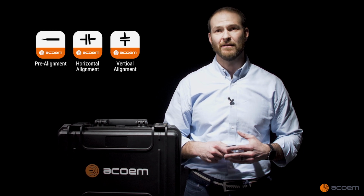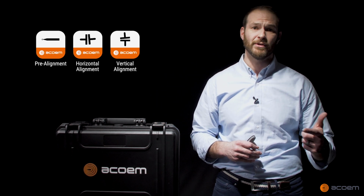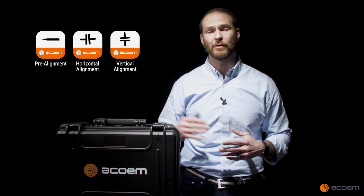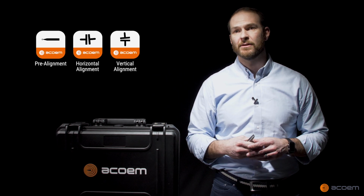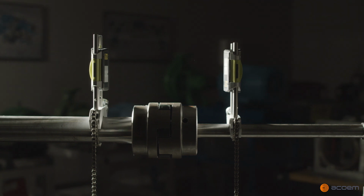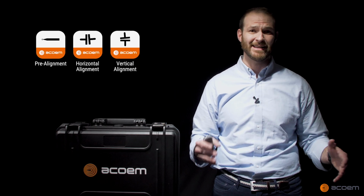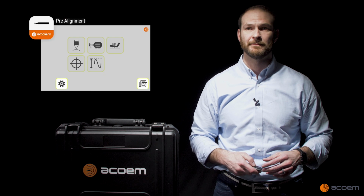When we move into the alignment apps, you'll notice that there are 3 main components: pre-alignment, horizontal, and vertical applications. When looking at the pre-alignment app, you'll have to use it with the unique runout probe that's contained in the RT300 package. On the horizontal and vertical side, you'll use the digital alignment sensors, which you've all come to know through the Fixture Laser brand and the GuideU technology. All of this is connected to the Acoem dashboard or cloud.